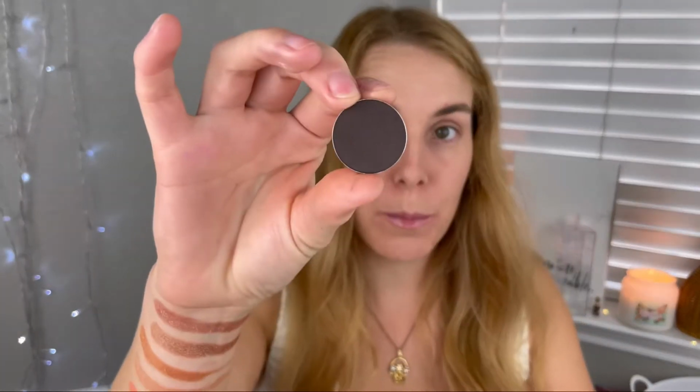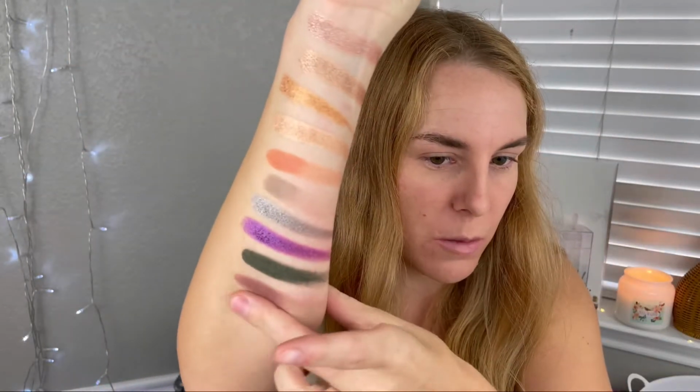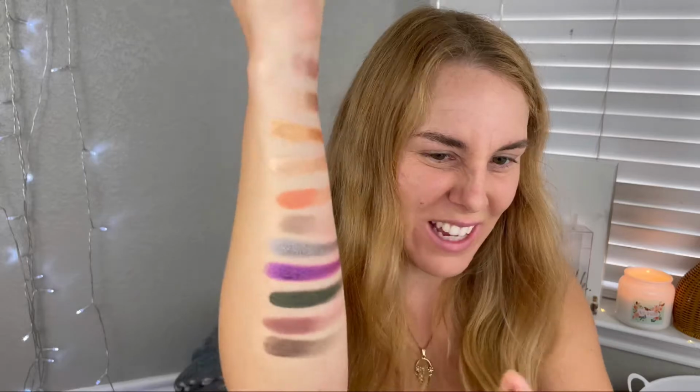Okay, this one is called Pecan Pie. It looks dark. I would say Pecan Pie is more of an orange shade, but that's just my own personal opinion. These neutral matte shades, they're not wonderful, but maybe they just don't swatch very well. Or maybe I'm a bad swatcher. I don't know. Kiss Me, I'm Irish. I hate those shirts.